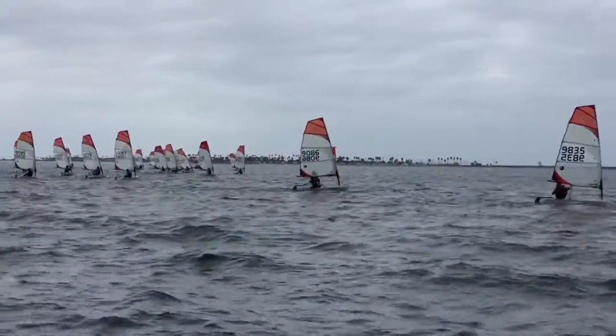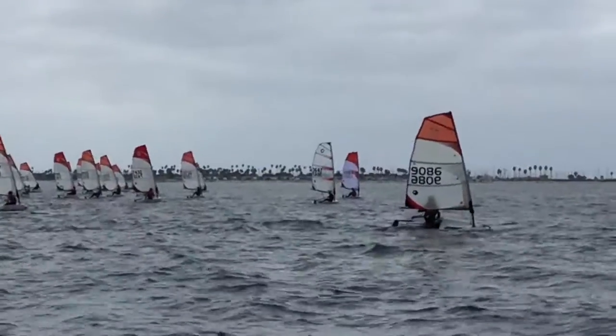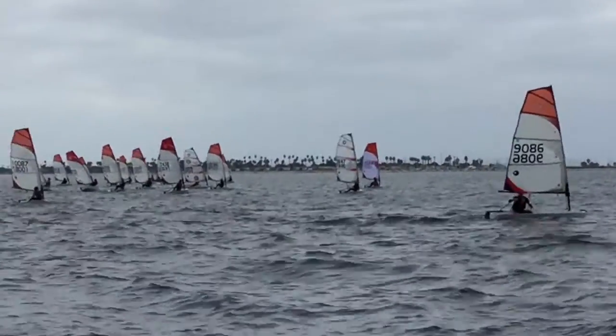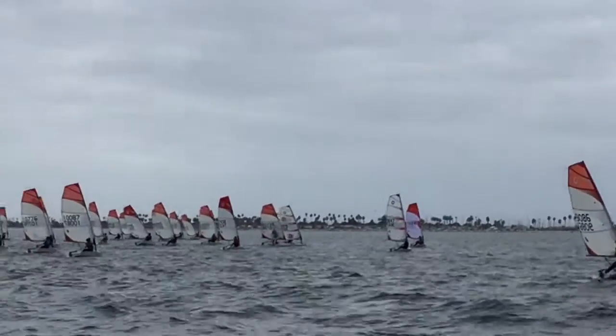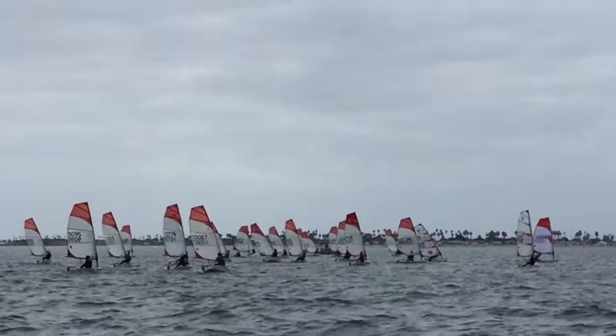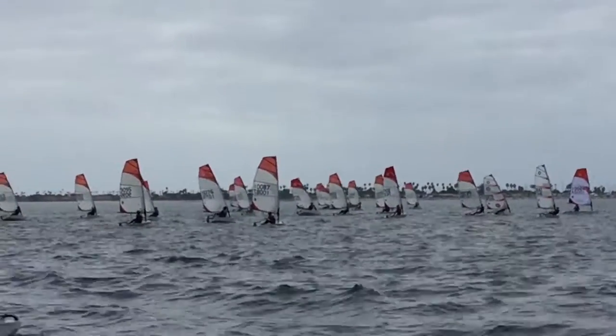Look at the start by Cleo. She's the one boat with the white sail. All white sail, so outstanding start, girl. Outstanding start. I think I see Zach out on the left corner doing okay too.